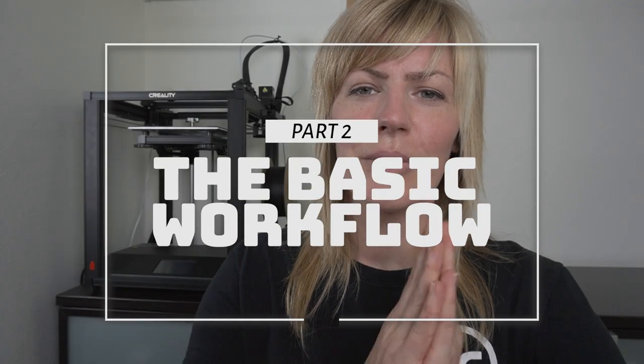Really figure out what you're hoping to 3D print and weigh the pros and cons of each method. After trying both, I think FDM is probably the easier route to go and most accessible for most people learning to 3D print for the first time. Let's jump into the basic workflow.